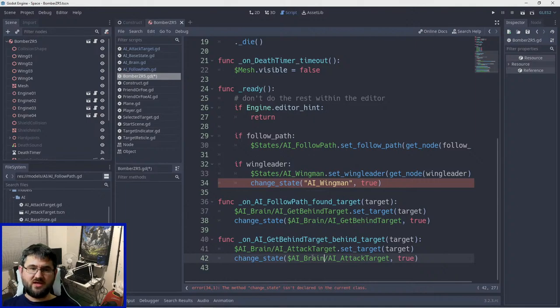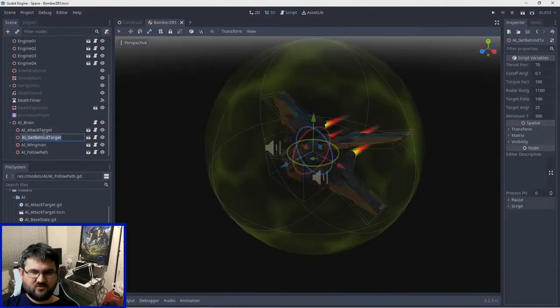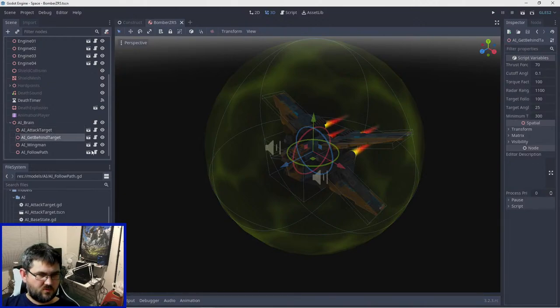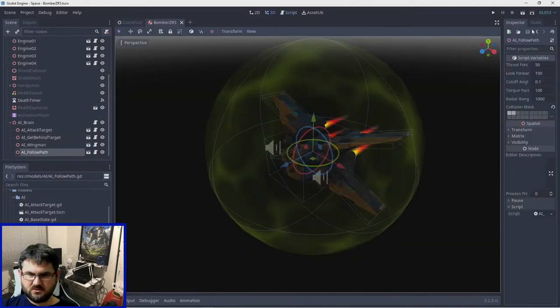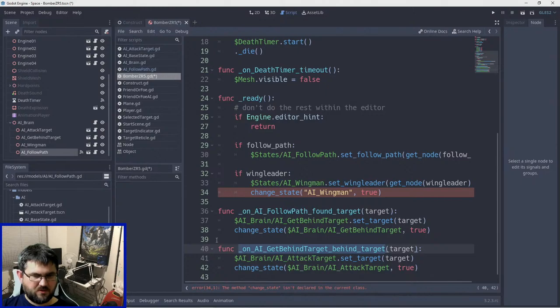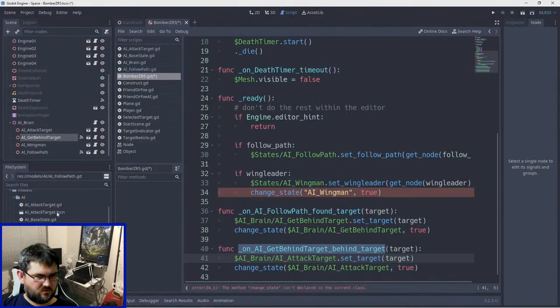Because the thing is, all these states work tightly together. So even though I need to make sure that they're added here, I don't really see a reason why they couldn't just directly access those states. And even then, it's questionable. Well, I guess it makes sense to always have them here so that we can configure settings. Oh, no, we have a whole bunch of settings already for those. Okay, so let's keep that in there. But that does mean that I need to go to follow path found targets and hook that back up because that broke. Oh, look at that. Perfect. And that's the same for the get behind targets. So we'll leave those as such.